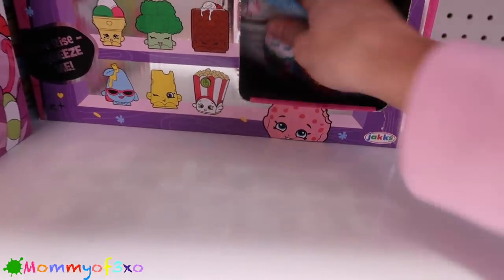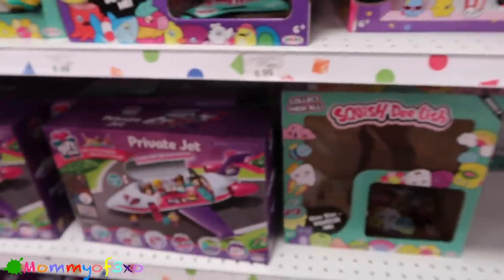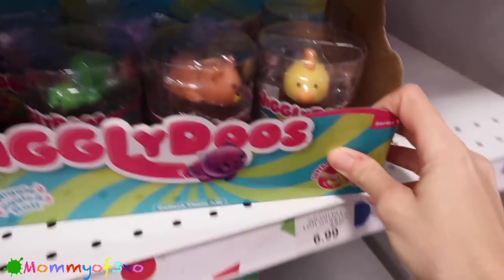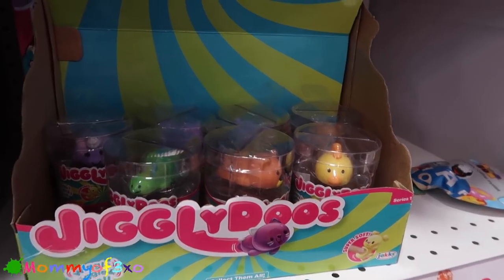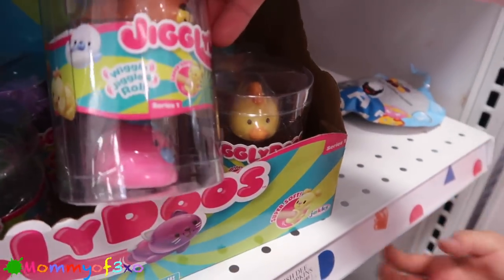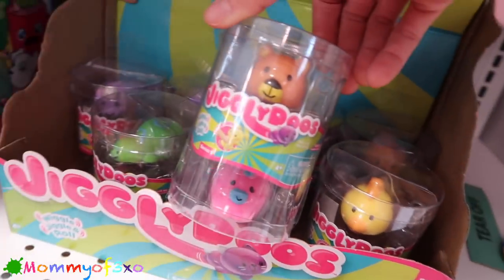And what are these? Are those Marvel squishies? No, they're not squishies. They're just in the squishy box, but they do have a bunch of Squish Delish. But what are these? Are these squishies? These jiggly dogs? Oh, jiggly doos. I said jiggly dogs. So these are like, oh, they're mochi squishies. Wiggle, jiggle, and roll. Those are cool.